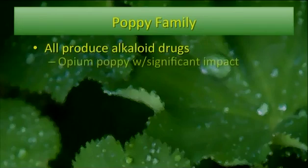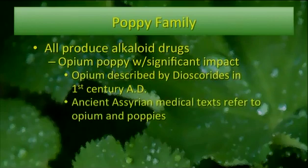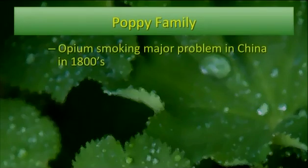Now the opium poppy has had significant impact on societies in the past and in the present. Think of China for one thing. Opium was described by Dioscorides in the 1st century AD. Also ancient Assyrians had medical texts that refer to opium and the opium poppies. So opium smoking was a major problem in China in the 1800s. It actually was one of the reasons for the opium wars there.